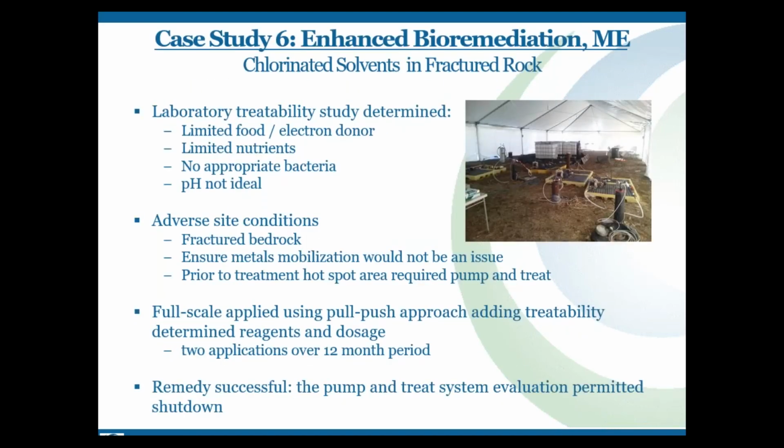This particular case study, again, was a chlorinated solvent site in fractured bedrock with a pump and treat containment system. It's up in Maine. And for that particular system, the pump and treat had been operating for a long time, and they wanted to see, can we do anything to knock that down? So the treatability study there was basically looking at, because it was in a fractured system, the biological approach was considered to be more appropriate.